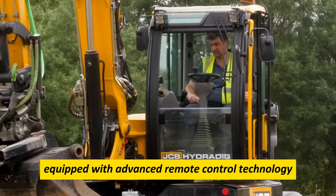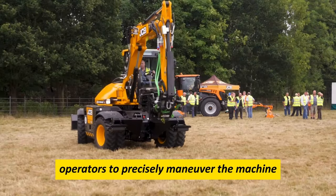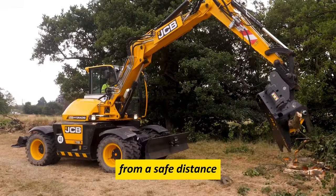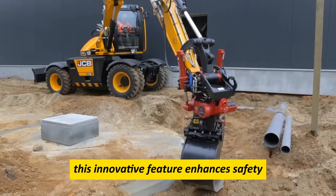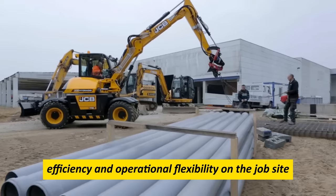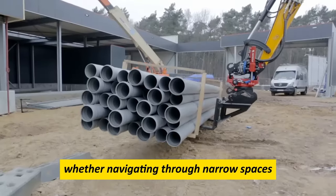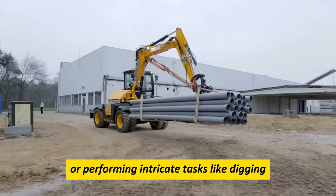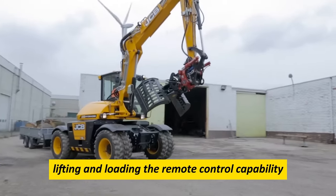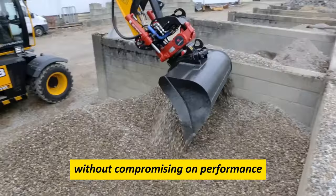Equipped with advanced remote control technology, the Hydradig 110W allows operators to precisely maneuver the machine in congested urban environments from a safe distance. This innovative feature enhances safety, efficiency, and operational flexibility on the job site. Whether navigating through narrow spaces or performing intricate tasks like digging, lifting, and loading, the remote control capability ensures seamless operation without compromising on performance.